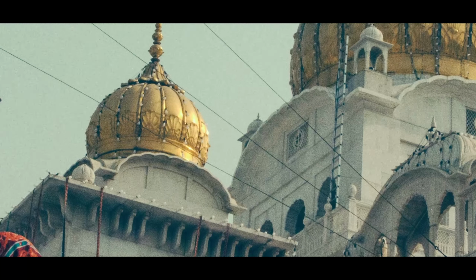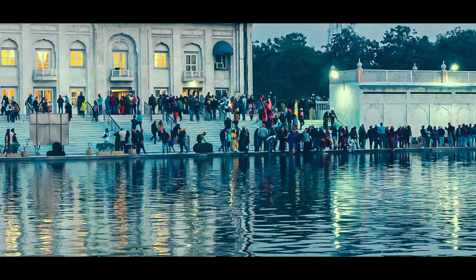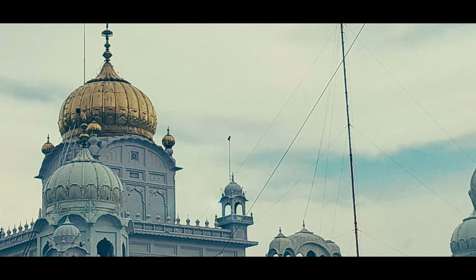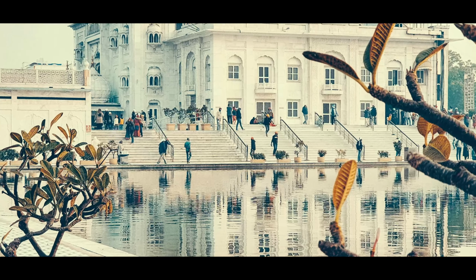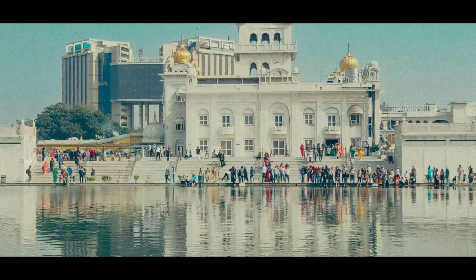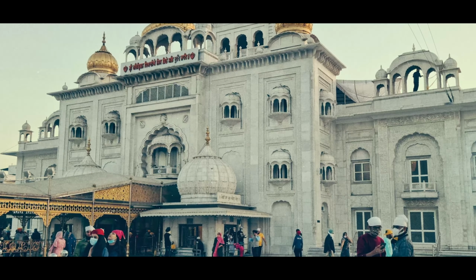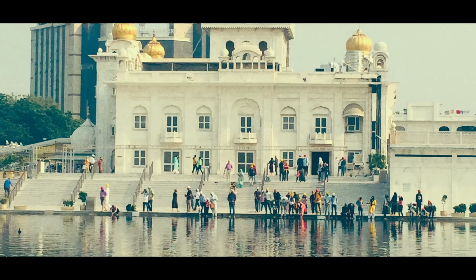The Gurudwara was originally a bungalow belonging to Raja Jai Singh of Amber or Jaipur, where the 8th Sikh Guru, Guru Har Krishan Sahib, stayed during his visit to Delhi. The present-day Gurudwara Bangla Sahib was built in honor of Guru Har Krishan Sahib. Its beautiful white marble structure, topped with a golden dome, stands as a symbol of Sikh devotion and architectural elegance. The complex includes the main prayer hall, a sacred pool or sarovar, a community kitchen or langar, and various administrative buildings.